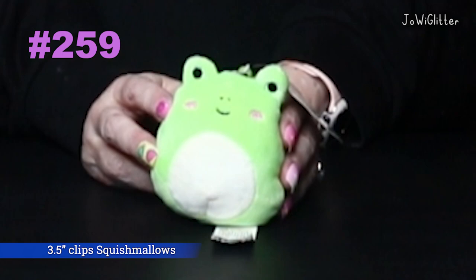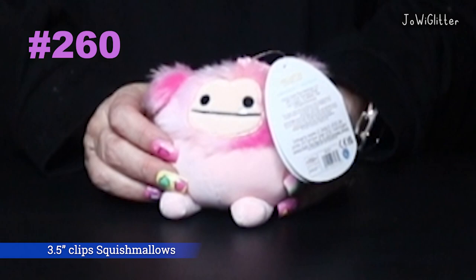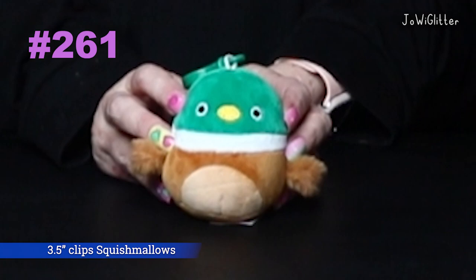And I apologize for all the noise in the background. People are going nuts on the roads apparently. Another Caperine the Bigfoot. And an adorable Avery the mallard clip. And that is all of my Squishmallows as of right now.